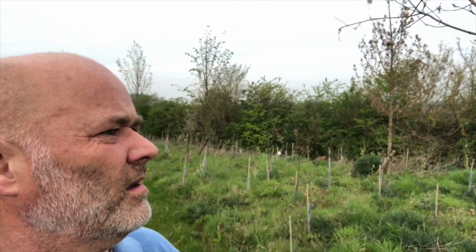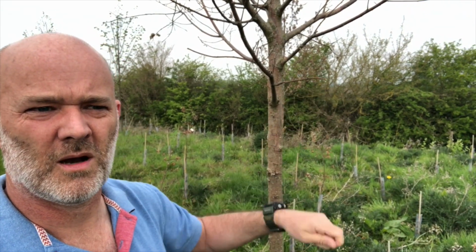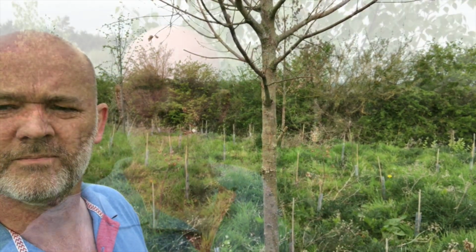You don't have to stand over them with a watering can these days. You can buy irrigation bags that you can place at the bottom of the tree, and they slowly release water in and around the root system. It's a really good way of ensuring proper, correct aftercare and watering. So what's the message I want to put across today?